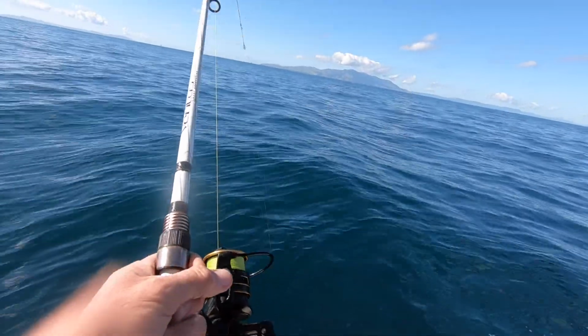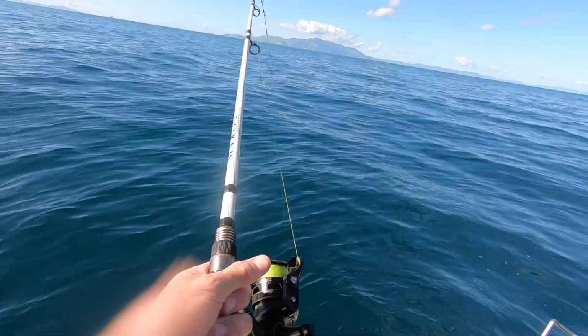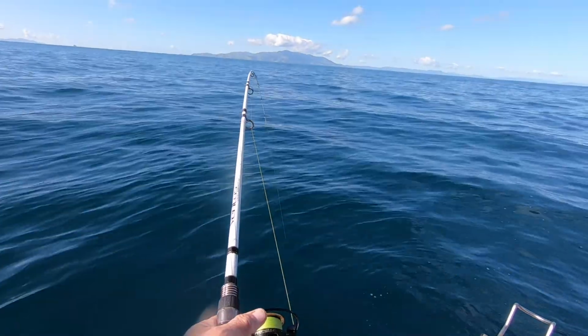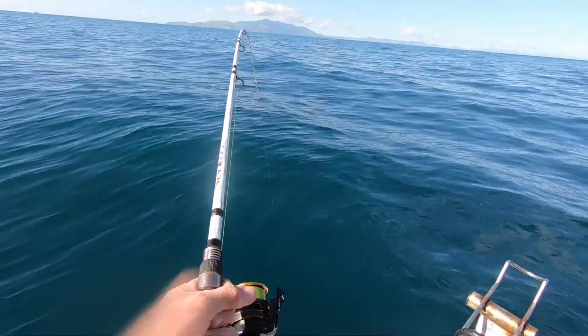So we've just stopped. We haven't gone quite as far as we were going to yet, because there's just a few gannets lazily sitting around on the water. Right. Are you on the bottom? Yeah, I was on the bottom. This is a better fish. He's wanting to stay down.